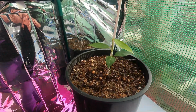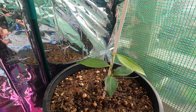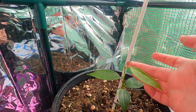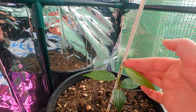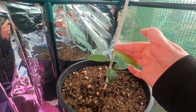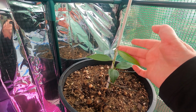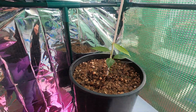Hi, Cinnamon. And can you see our little surprise that our Cinnamon has given us? There's a brand new leaf there, and there's another leaf starting right there. So it is happy in its pot. Good. Good, Cinnamon.